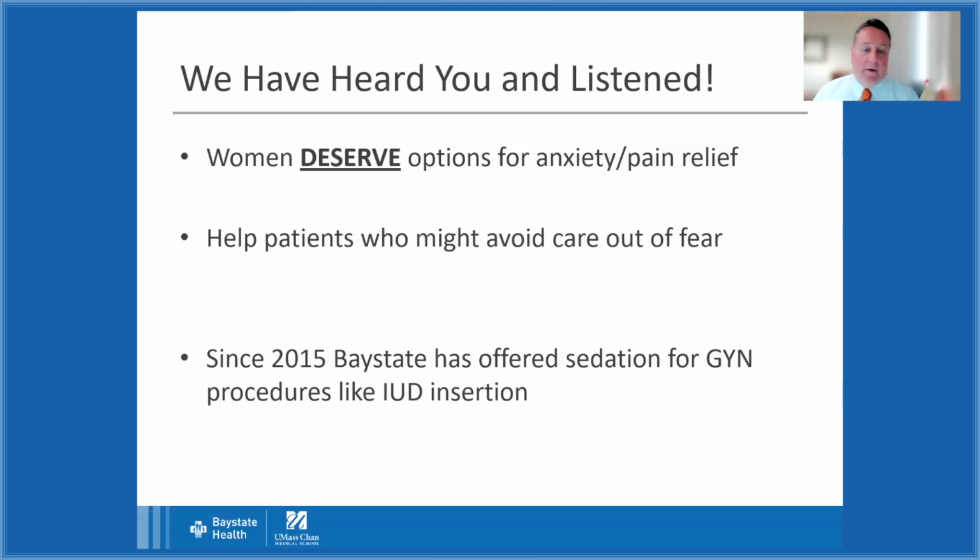And we want to make sure that we're helping patients who are avoiding care or delaying care because of fear. We want to help bridge that gap so that patients are having the full range of contraception options and getting necessary tests and screening exams comfortably.